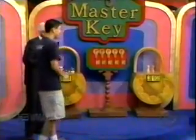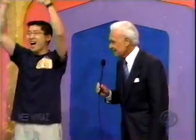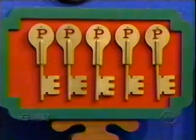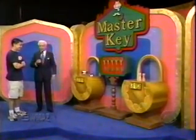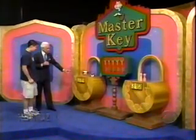And I have found out that today is Bing's birthday, and I think that car would be a wonderful birthday present. Now, there is a key there that will open the locks of the car. There's a key for each of the other two prizes. There's a key that will open all three locks. And one key will open nothing. Let's not even think about that one. I'm going to give you a chance to win two keys and two prizes.